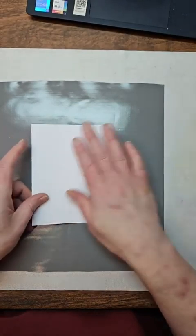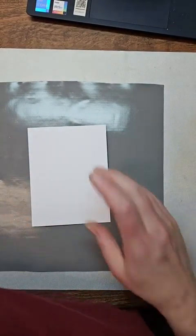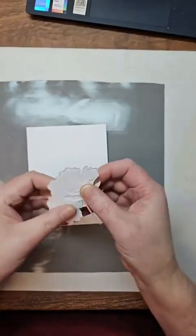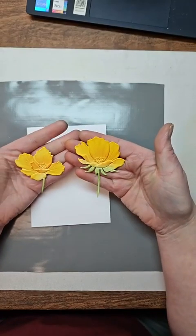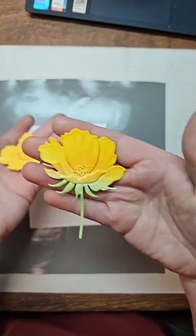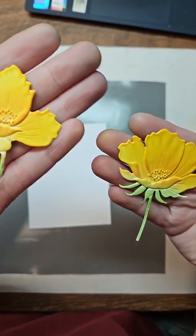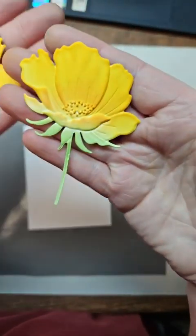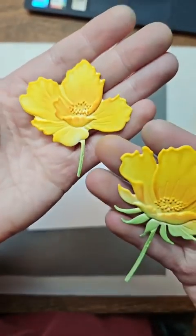Plus I need another card panel for what I was working on. But I guess I will use this one because it's right in front of me. I started this already, and I just wanted to show you guys where I'm at. These, my friends, are the flowers from the folder. Just look at that. Oh, I can't find my camera. There we go. Look at that, right? Gorgeous. That detail is incredible.